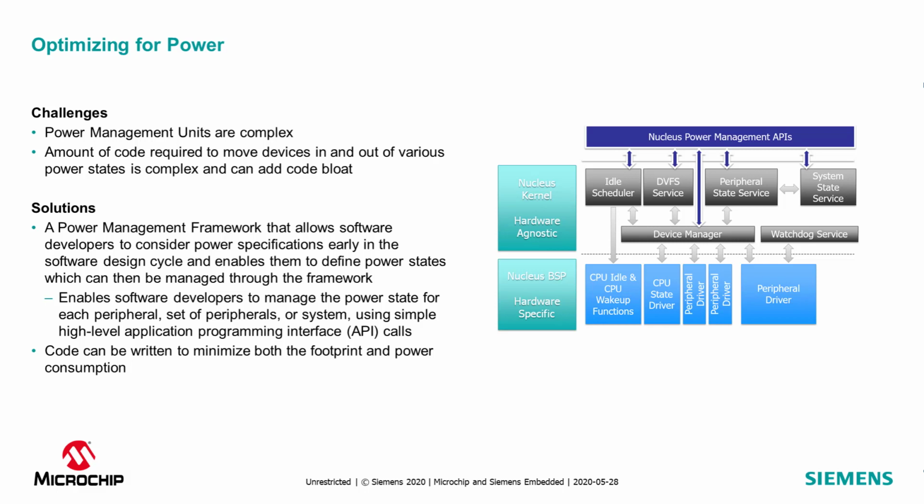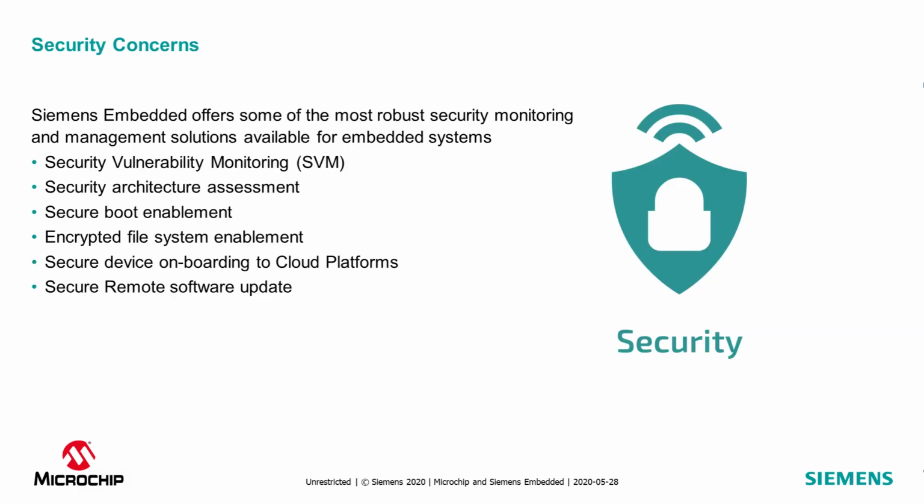And so the output of this, right, is it makes it a whole lot simpler for these application developers to take advantage of this while also minimizing the footprint that's out there as well. So it's a win-win, right? You get the great power management capabilities that the part can produce, but you're also not increasing your footprint, and also more importantly, your application team can be more efficient because they can then write their code in a way that makes sense from an application perspective.